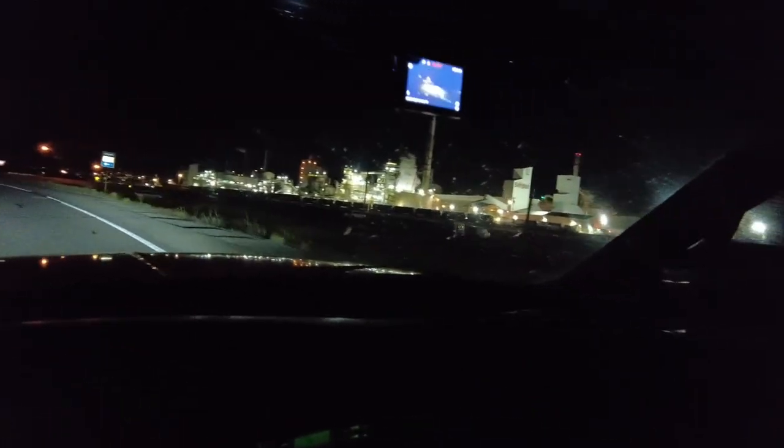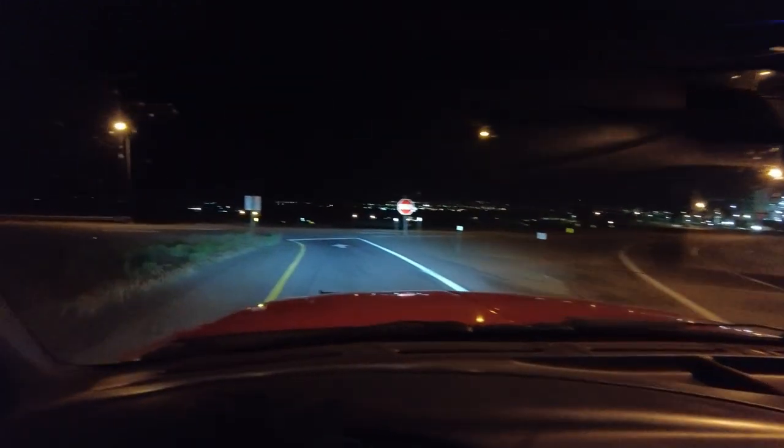We are off the highway for the last time. Some big old plant of some kind, I don't even know what that is. Simplot. Huh. It's big. Still got some dollies back there. Let's go get this thing dropped off.